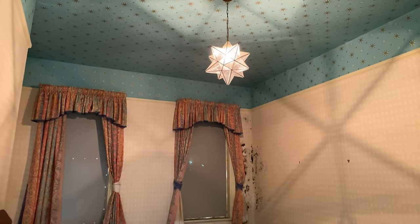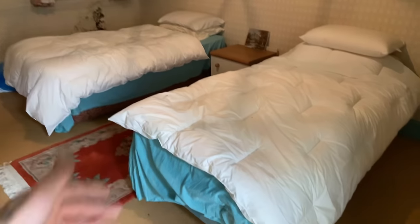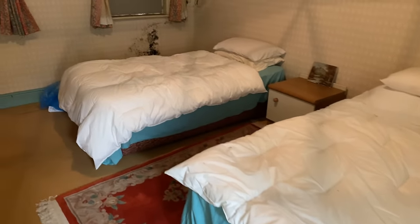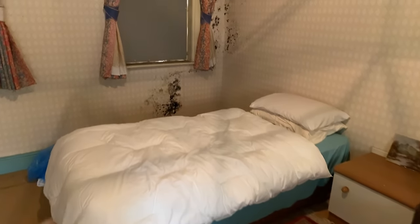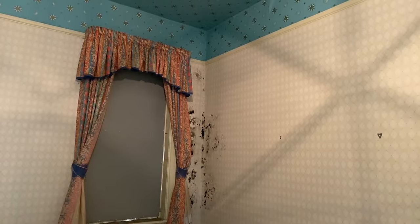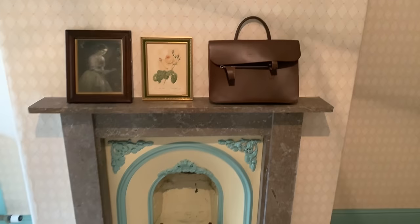I still can't get over that. I mean, look at these beds. These beds are still made. I mean, you could just go to sleep in that right now. But then you take a look on the wall, and then you've got black mould growing up in the corner. Nice little fireplace there.